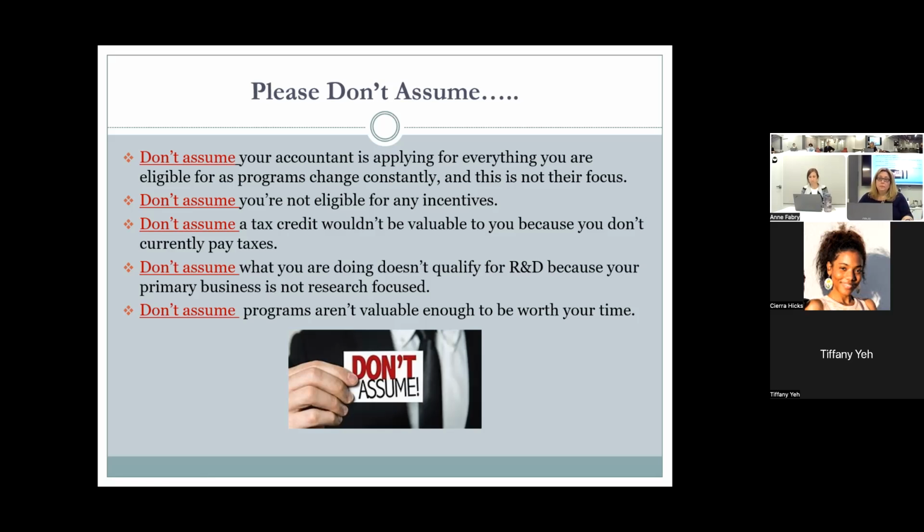That's not true. When ERTC first came out, it is true that you could not get both PPP and ERTC, and then they changed the law. So you can. So that's one misunderstanding. Second of all, a lot of businesses have been told that they don't qualify because they don't meet the decline in gross receipts. That is one of the criteria, but it's only one of the criteria. There's a misunderstanding that if you don't meet that, you don't qualify, but there's actually 3 eligibility requirements and you only have to meet one of them to get ERTC.